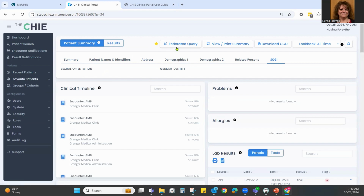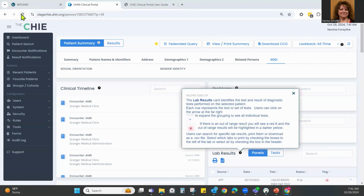You will see a federated query option. This allows you to query sources that don't push data to us, but allow us to query their system for patient data, including Intermountain Health. You will receive messages if it finds the patient and if the query was a success. Then it will import the data from their continuity of care document and populate the cards below. If you see a message that the patient was found, but you don't see the data, refresh the page and the information should load.